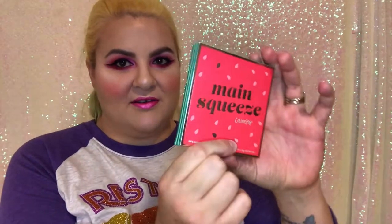Okay. So the next one is going to be the Main Squeeze palette, and this is going to be the red-based palette. They also have another one that's like a red pink, a strawberry shake palette, and I didn't get that. For some reason, I completely passed by it, but I've seen it on Instagram and I'm in love with it. There's one of the white shadows that has the shift that is so beautiful. So I have a little bit of FOMO on that. I can't believe I just completely passed by it. But this is a watermelon theme. Oh, that's so freaking cute.